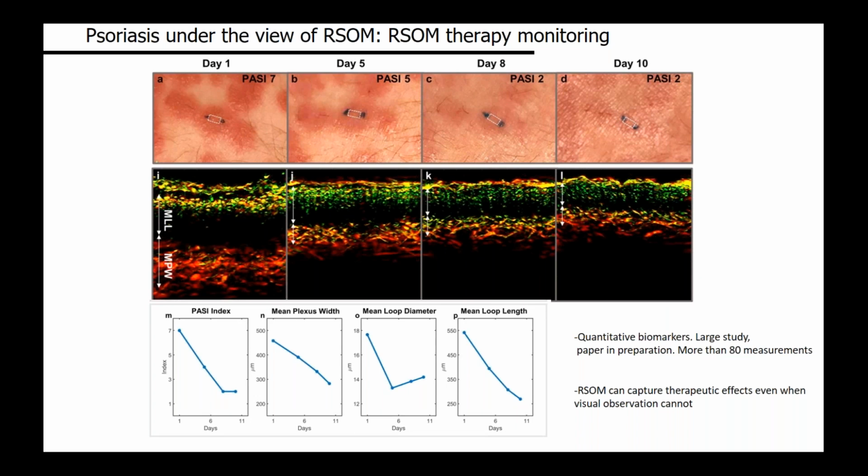So if a clinician would see this patient, as many clinicians would, because the index has a high degree of subjectivity, he would think that the therapy is not having any effect. However, in these images you can nicely see that the therapy is still having an effect, because the mean length of the capillary loops, which is MLL in panel I, decreases between panel K and panel L.